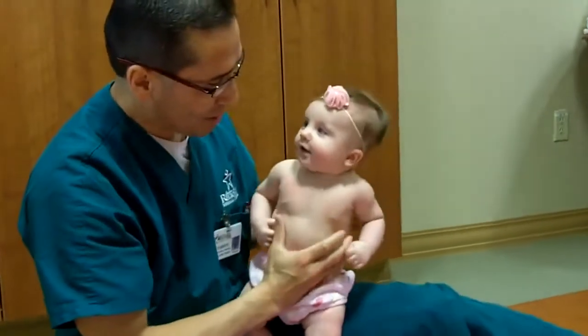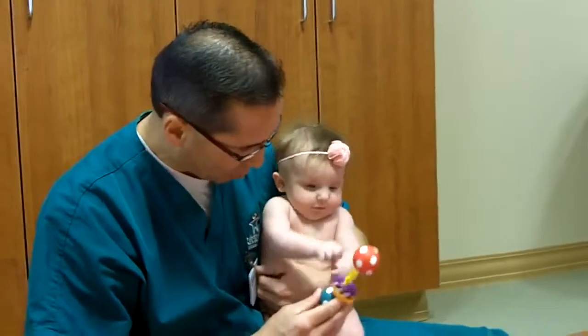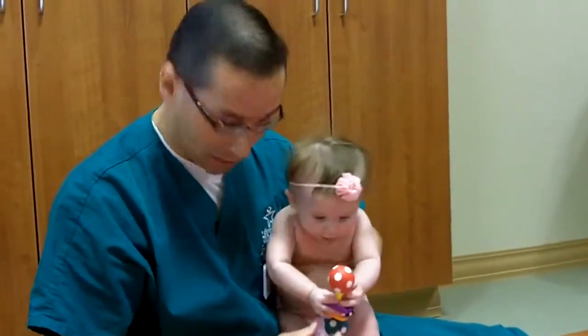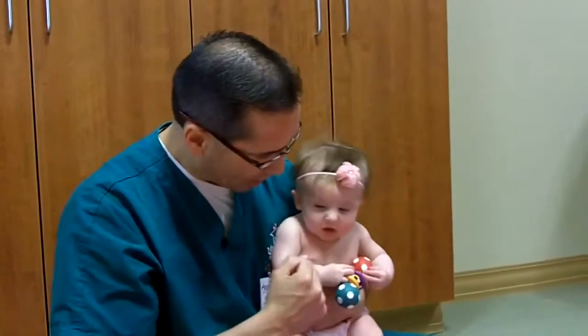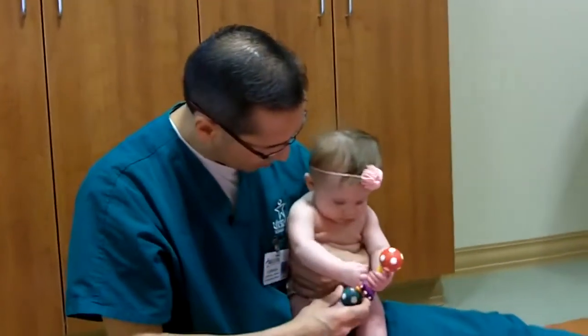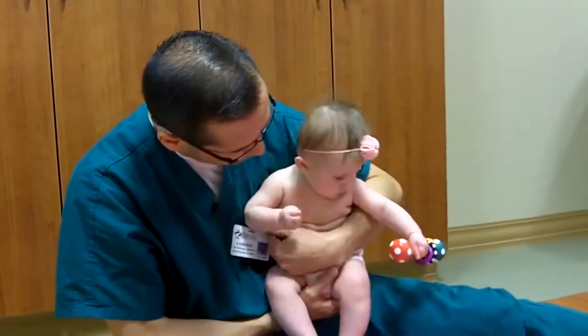So with the grasping, let's look at the grasping next. Let's give her a toy here. And these are all good developmental toys where she's definitely not going to choke on them. She's holding it, bringing it up to her mouth. So she reached out, brought it in. That's something you expect to see. And she's still holding it with one hand.